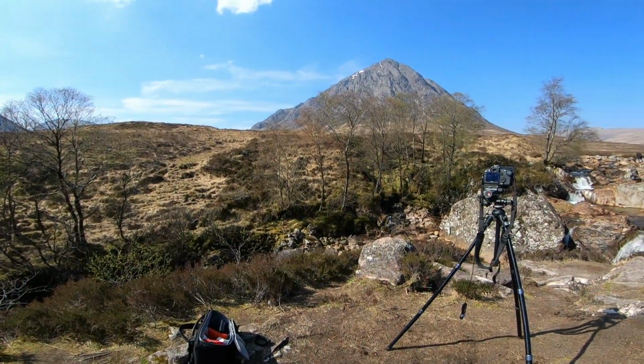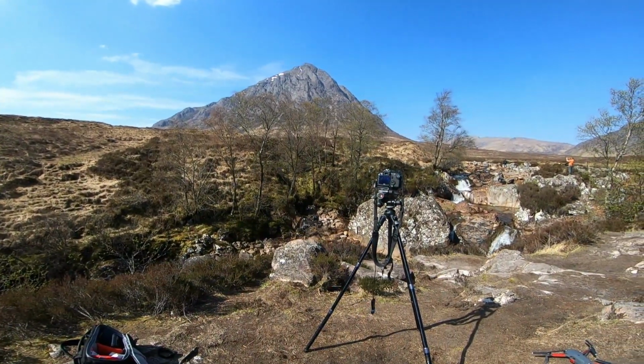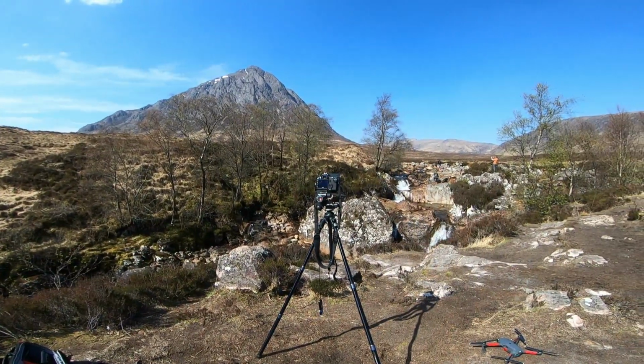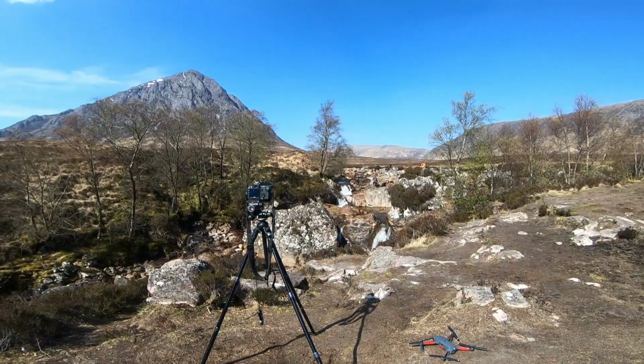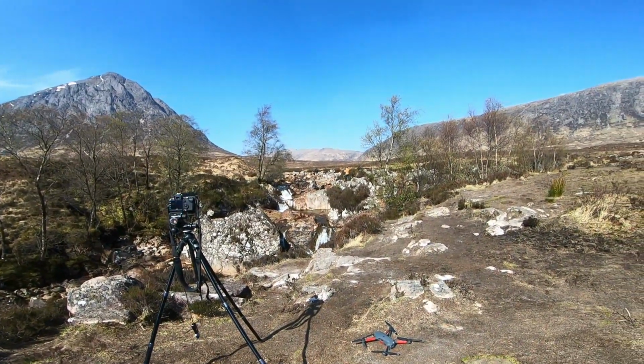Very popular, very beautiful location. Say it's only 60-yard walk from the road. It's absolutely amazing. It really is. We're just going to do some camera drone photography. Get some aerial shots of this scene.